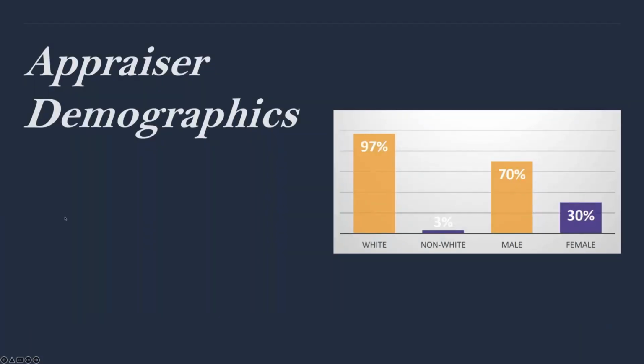So here's the demographics. Do we need to say any more? I said 77%, I'm sorry, 70% are male. So yeah, those are the actual statistics.